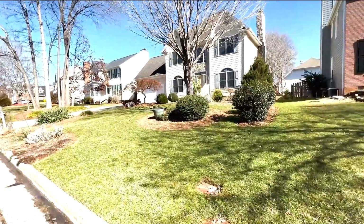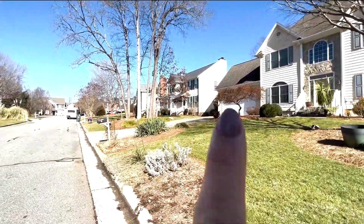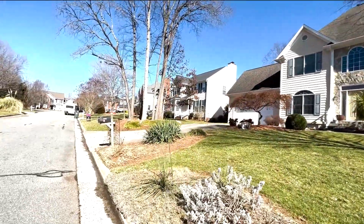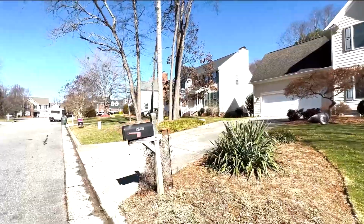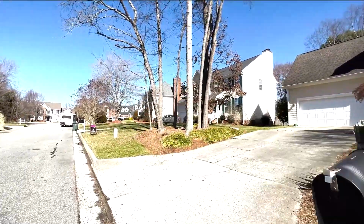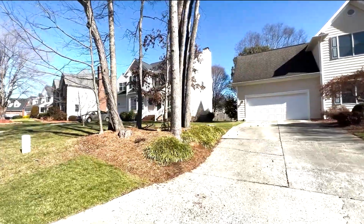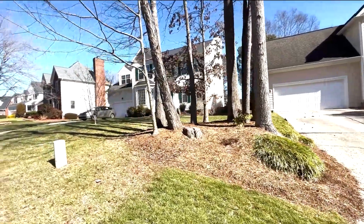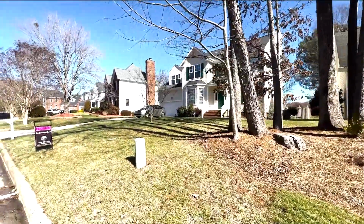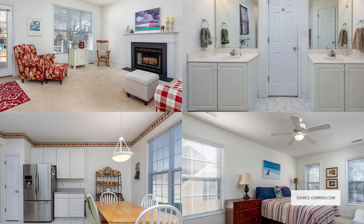So this lot is a 1/4 acre lot. So there's the house right there. It does have vinyl flooring. See what that backyard looks like. So it is fenced in. It does have a deck, which is super nice. Flat backyard, double garage. Yeah, so it's got a double garage. It's got vinyl flooring.